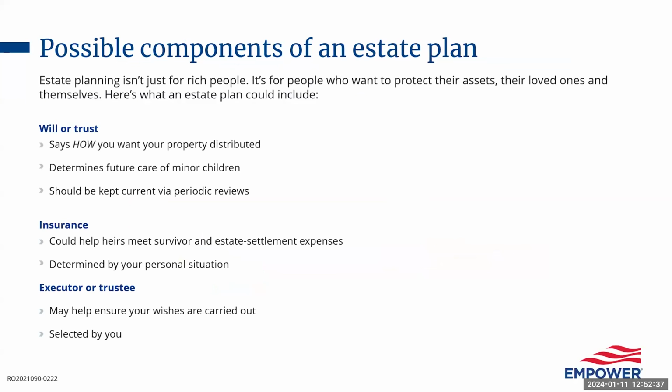And here are some of the components. You still want to have a trust. And I don't like that it says a will or trust. It should be will and trust, right? Should be included in your estate plan. Where do I go in terms of creating an estate plan?